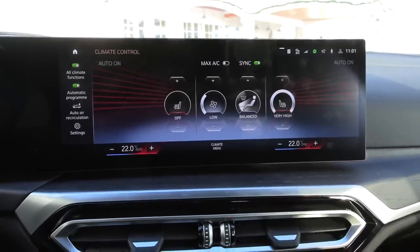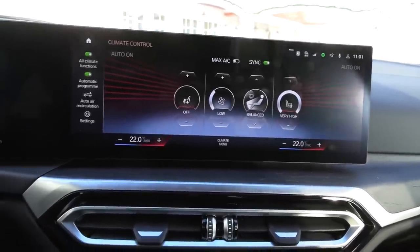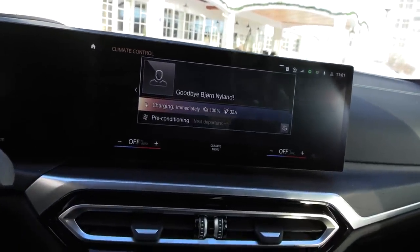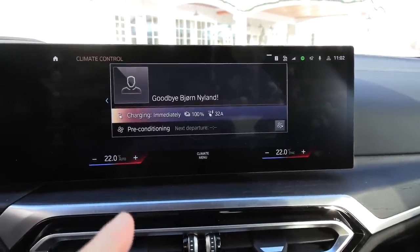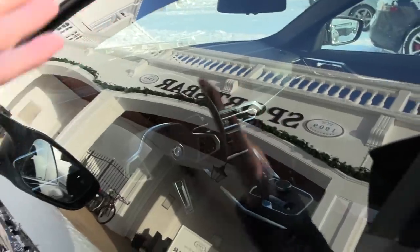Well, a clumsy part with this car is that if we have the heater running, if we just open the door, everything will turn off. But I figure that if I turn it on while the door is open, and then I leave the car, and I close the door, then the heater is running.